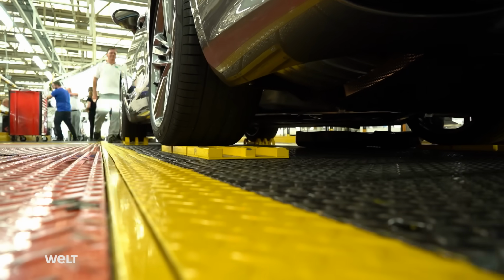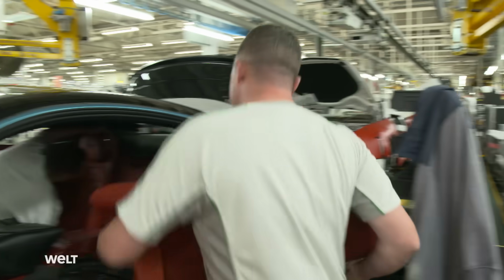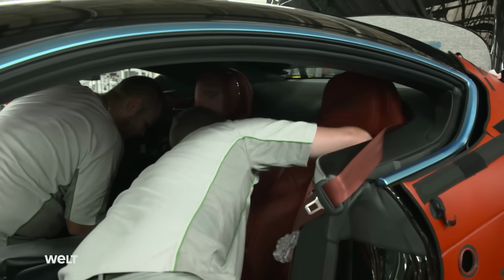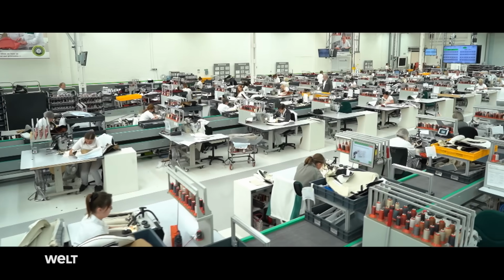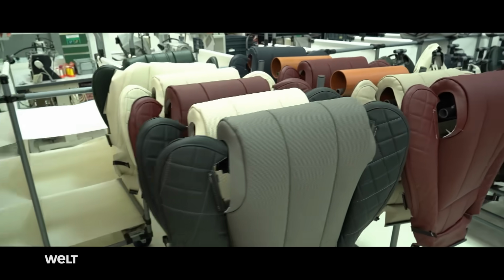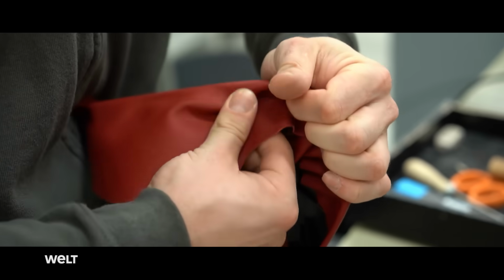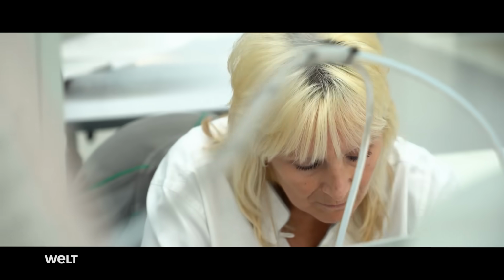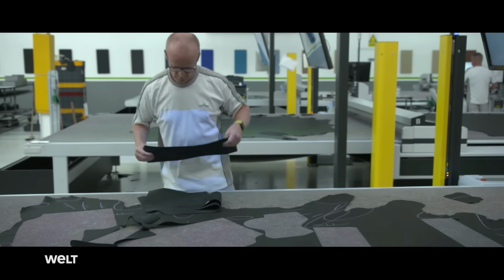At the next station, the work takes place inside the vehicle. This rear seat consists of 40 individual pieces of leather. It's produced in the plant's own saddlery. Here, around 500 employees produce the high-quality furnishings for all Bentleys. The complete interior of a Continental GT is also created in elaborate manual work on 2 separate lines.